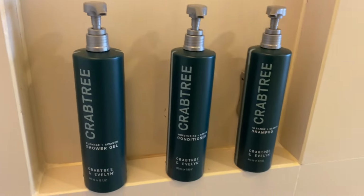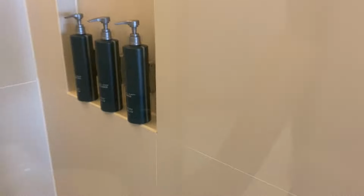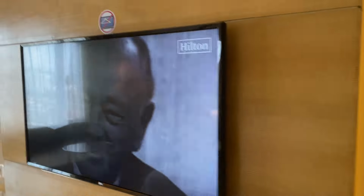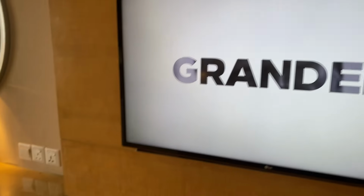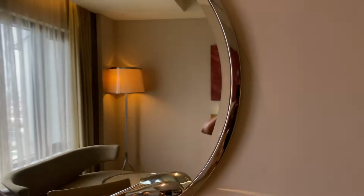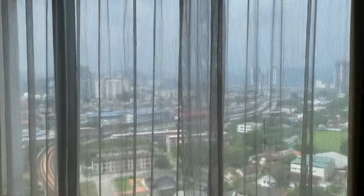I love shower cubicles because the water doesn't go anywhere, so that's great. And in there you have conditioner, shampoo and shower gel as well. So basically everything that you need is in this bathroom. So there's a passageway to the bed, and you can also see the TV, which is working fine. And also there's a little workspace area with a mirror where you can do your work as well.